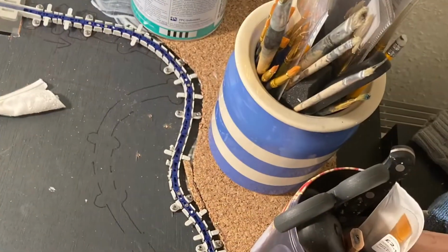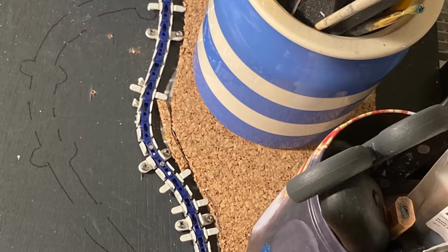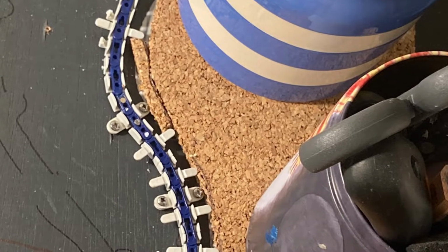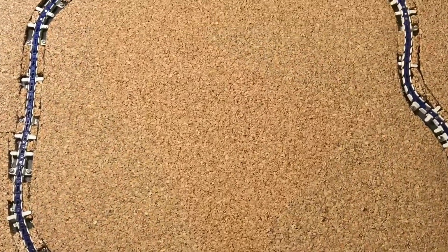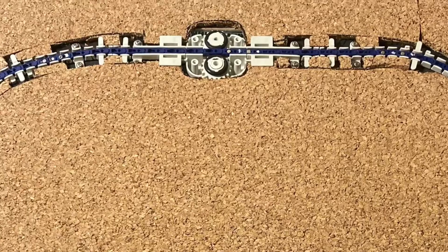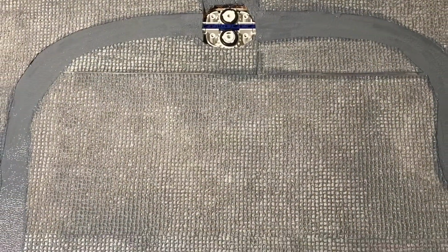The channelling sits proud of the baseboard. So I used 7mm cork roll, which I cut to fit using a template and then stuck down using Copydex. This is what it looked like when it was finished, so that there was a nice even surface ready for me to put down the cobbled areas and also the track.